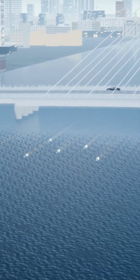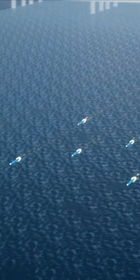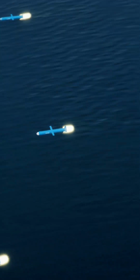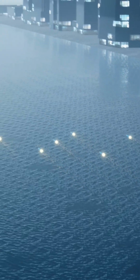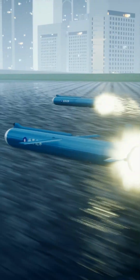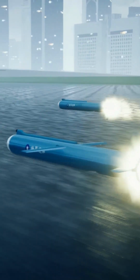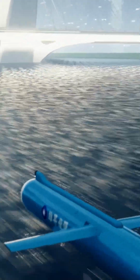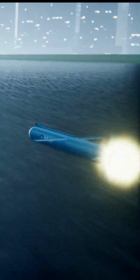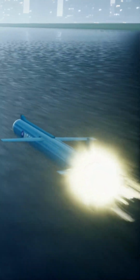The initial accuracy of the American Tomahawk was 50 meters, the second generation improved to 10 meters, and the latest generation can ask you which floor of which building you want to hit. To achieve high-precision strikes, missiles must rely on high-quality guidance equipment, digital maps, military communication channels, and GPS positioning signals.